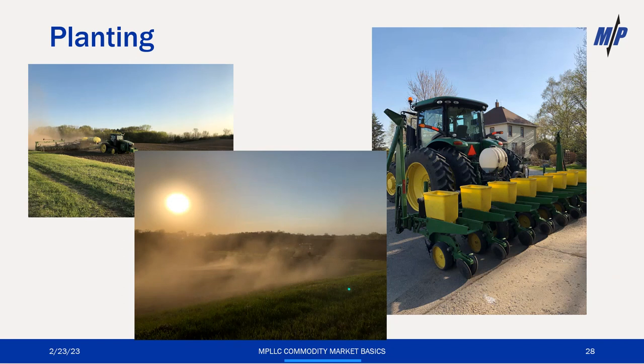Why is that? Well, and we'll get into the agronomy side of it, but one of the reasons for that is corn has got a very narrow reproductive phase.